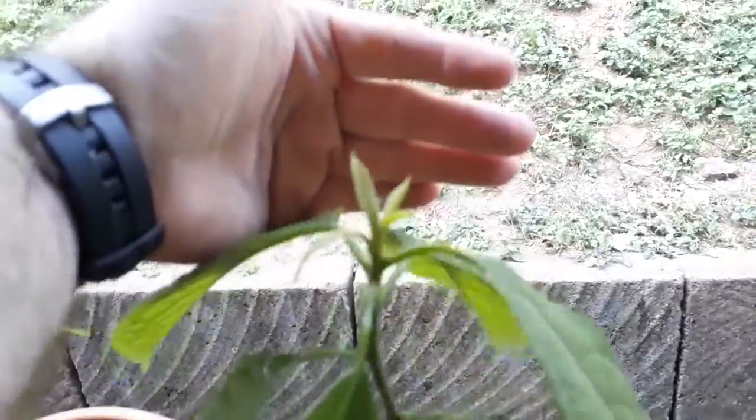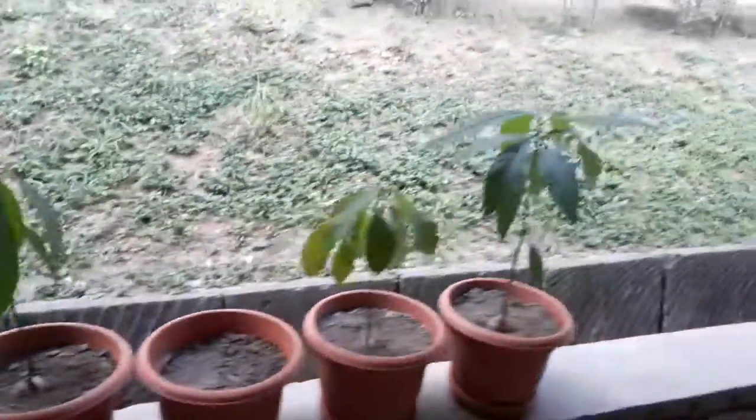And then this one right here, this one's probably got the most growth out of all of them. Let's see if I can focus on that real quick. I don't know. But yeah, you can see that's a pretty good amount of growth. It's got 1, 2, 3, 4, 5, 6 sprouts coming off of that one. So that's pretty exciting. That one's a pretty good size too, if you compare it to the biggest one.